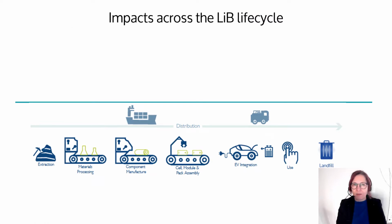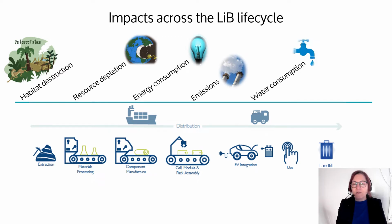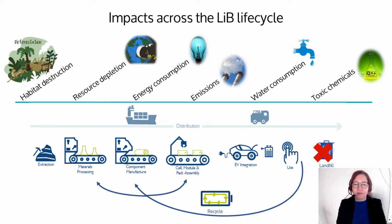The life cycle of a lithium-ion battery covers a number of different stages, from raw materials extraction through processing of those materials, manufacturing the components of the cell, such as the electrodes, and assembling them into cells, modules, and packs, then integrating this into electric vehicles and using them for however long. At the moment, these batteries are fated to end up in landfill, and along the way, certain impacts are incurred, such as habitat destruction, resource depletion, energy consumption and its associated emissions, the use of fresh water, and the use and release of toxic chemicals. One small step we can take towards improving the situation would be to recycle batteries.